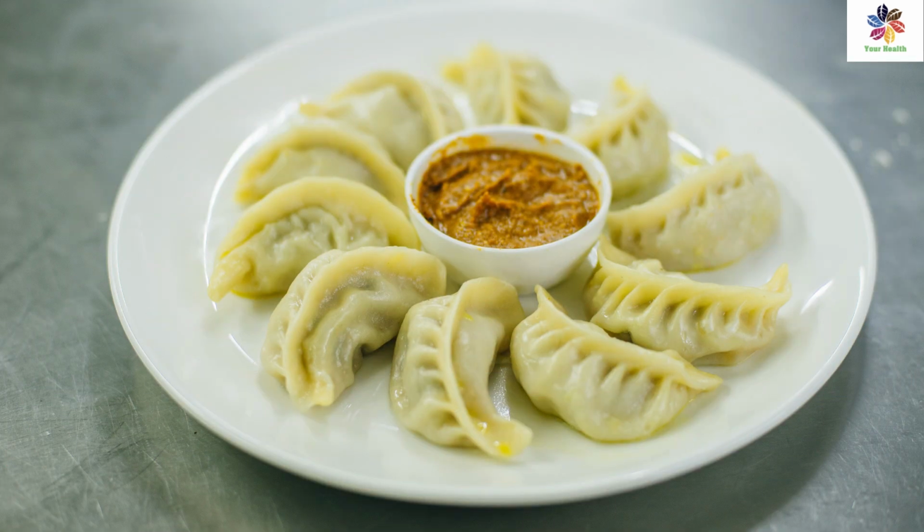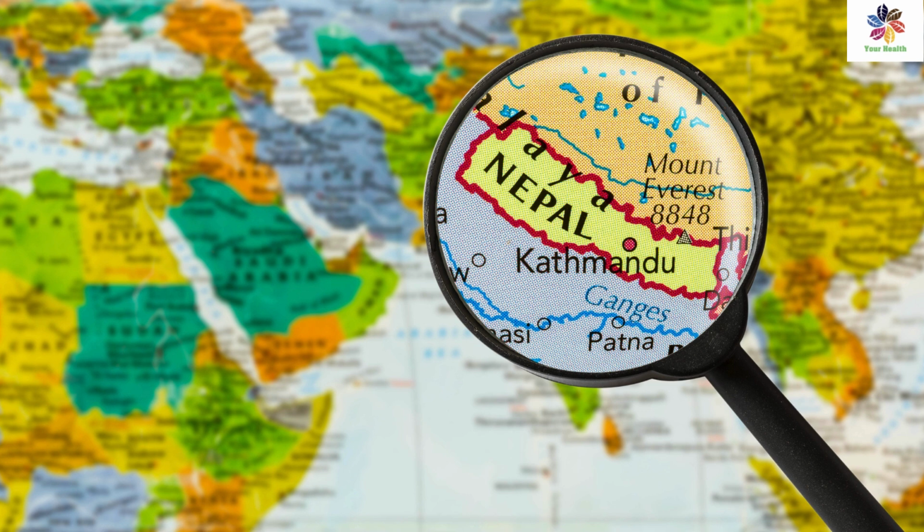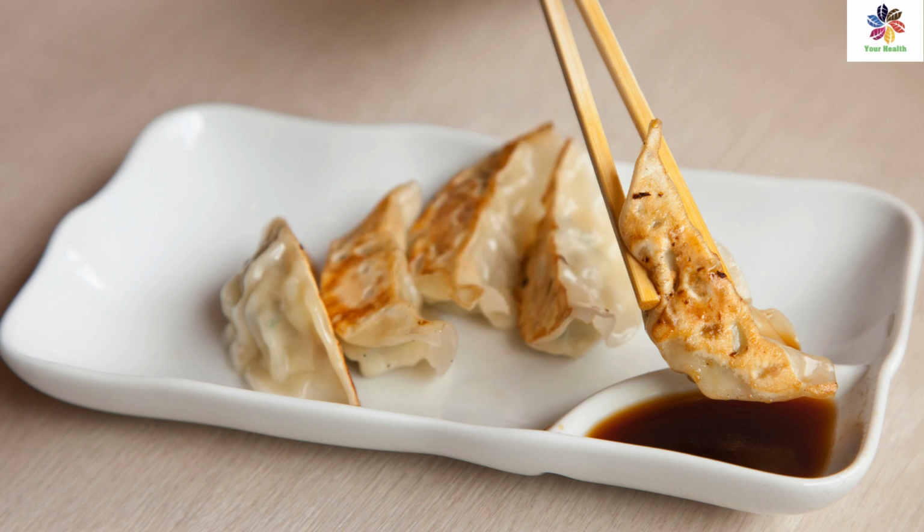Have you ever heard of Momo? It's a type of dumpling that's incredibly popular in Nepal and across the Himalayan regions, including Tibet, Bhutan, and parts of India. Momo might remind you of other Asian dumplings, like Chinese baozi or Japanese gyoza, but it has its own unique twist and flavors.